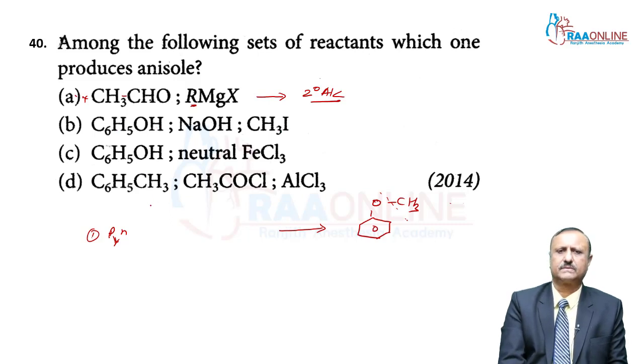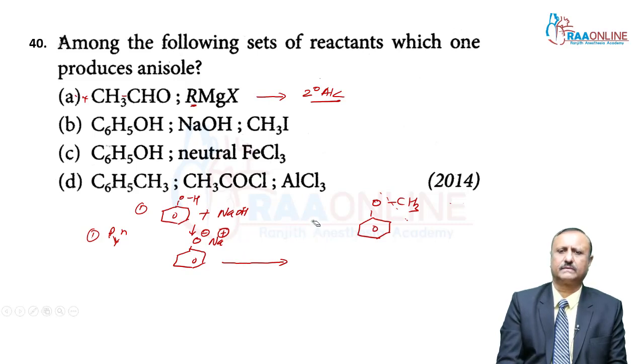Yes, this is a two-step reaction. In one step, my dear students, this is phenol. This phenol reacts with NaOH to form sodium phenoxide, O minus and Na plus ions, sodium phenoxide. This sodium phenoxide further reacts with this CH3I.